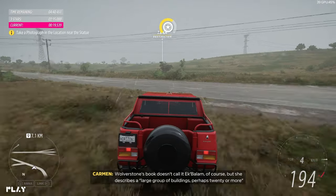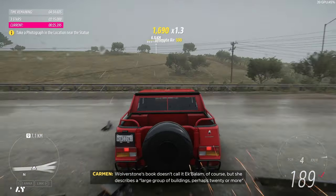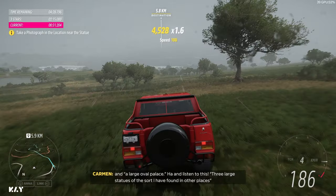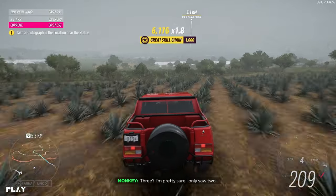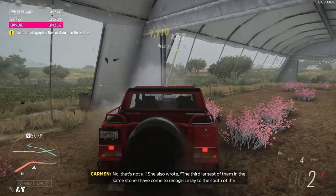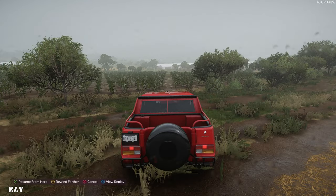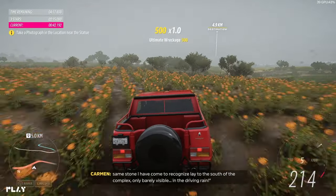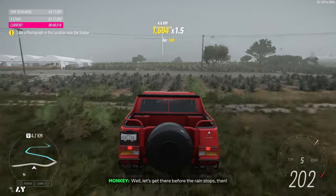Wolverstone's book doesn't call it Egg Palam, of course, but she describes a large group of buildings, perhaps 20 or more, and a large oval palace. And listen to this. Three large statues of the sort I have found in other places. Three? I'm pretty sure I only saw two. No, that's not all. She also wrote the third largest of them, in the same stone I have come to recognize, lay to the south of the complex, only barely visible in the driving rain. Let's get there before the rain stops, then.